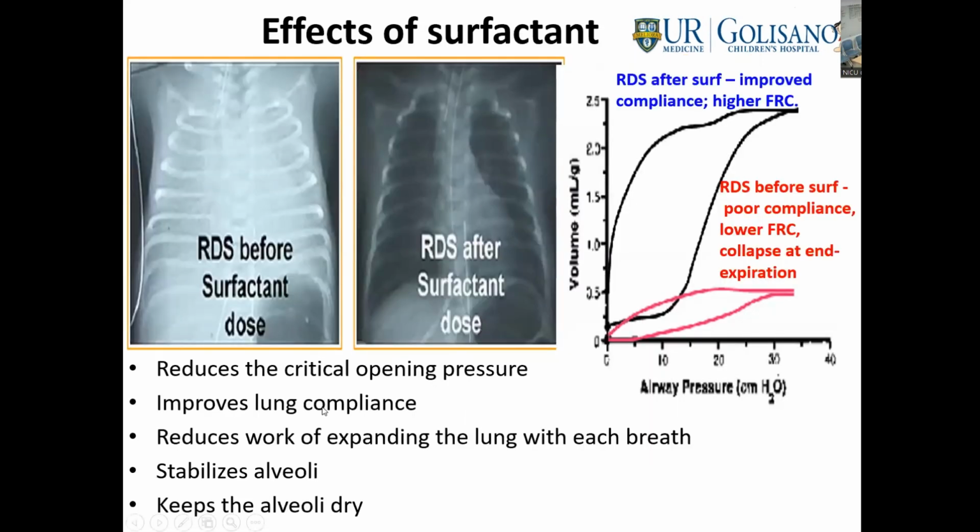So surfactant is important. The benefits of surfactant in RDS babies: it reduces the critical opening pressure, so you don't have to use that much pressure to open up the lungs and generate inspiration and expiration. It improves the compliance of the lungs, so the dynamic curve is not going to be as flat as in RDS without surfactant. And it stabilizes the alveoli such that the smaller alveoli don't collapse at the end of expiration. It keeps the alveoli dry, because the collapsed alveoli tend to suck fluid into the alveolar space from the capillaries.